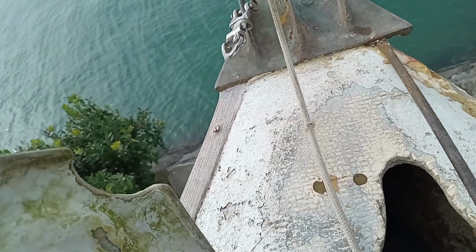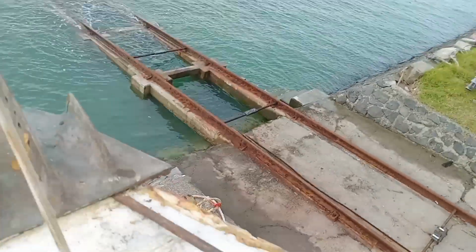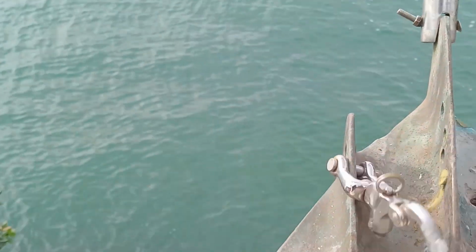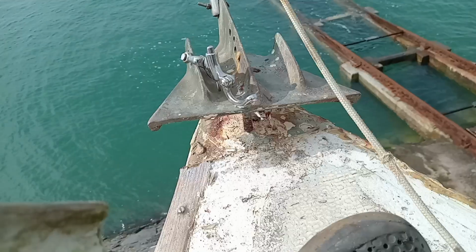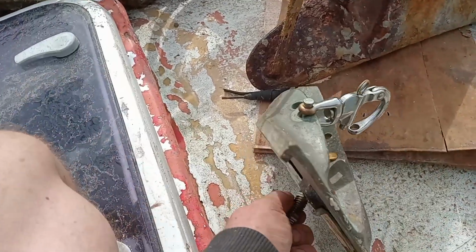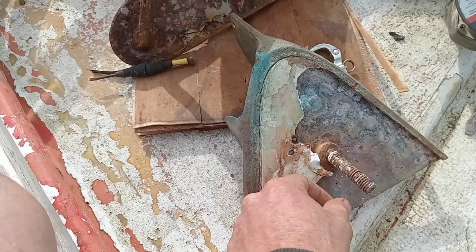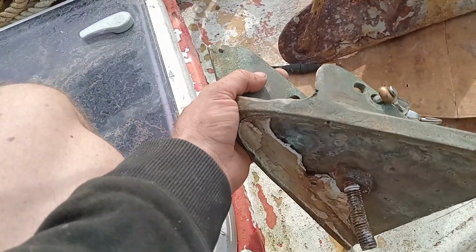So I've got some movement. It's nearly loose now. There we go. So this single bit of threaded rod is what holds the forestay on a Re-126.